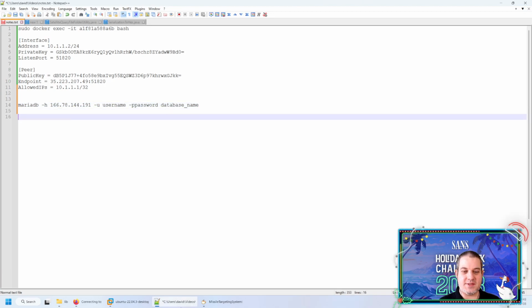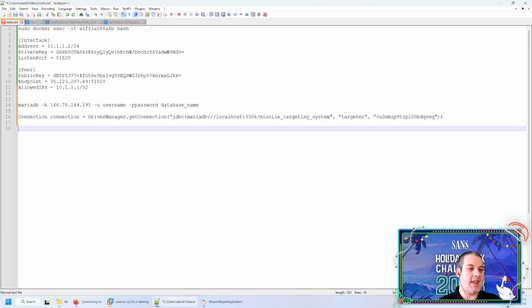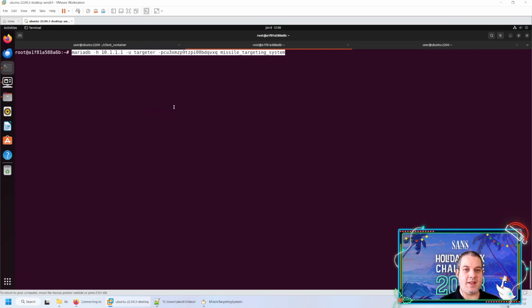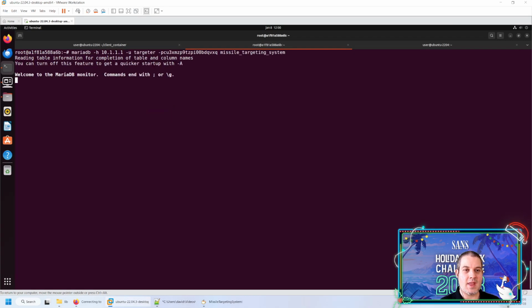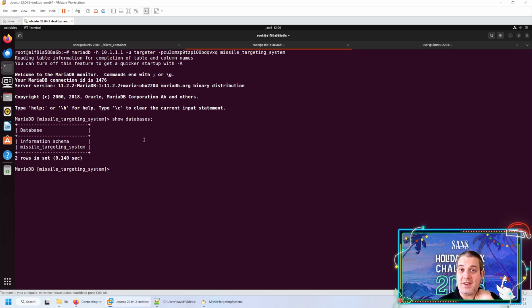So these are the username and password combinations that we need to provide, and using this connection string, I can put together a command that looks something like this. Okay, so we're going to use the MariaDB client, and it works. So this is one way to talk to the backend database, and this is part of the goal.